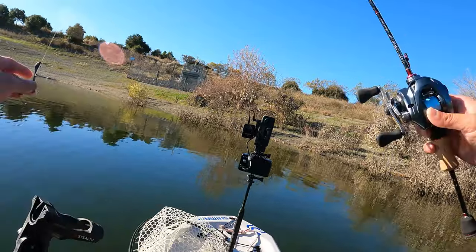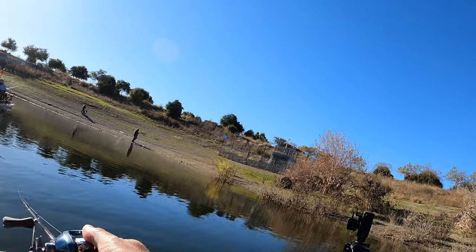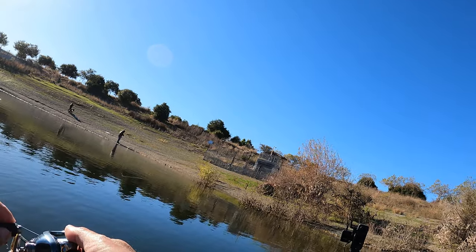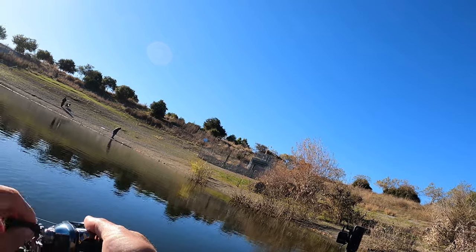Alright, so from here on out, throwing spoons, and it's just gangbusters from here. I'm not going to show every fish we caught. I mean, there was so many. But you'll definitely get a sense of the action. So we'll go through and show you some of the catches, kind of as the sun falls.